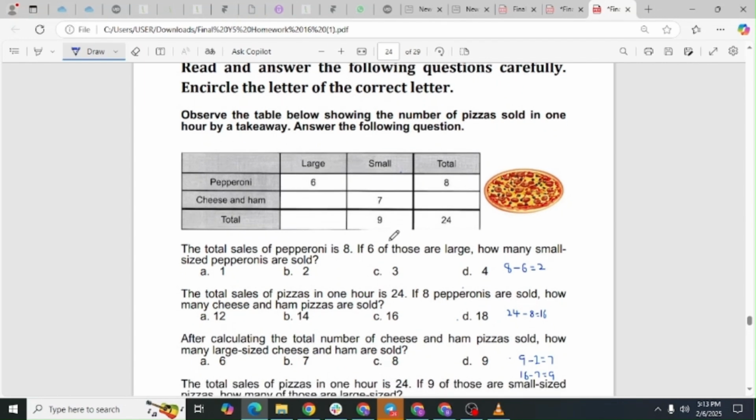4. Out of all 24 pizzas, 9 are small pizzas, and thus 15 are large pizzas, since 24 minus 9 equals 15. 5. Out of the 8 pepperoni pizzas, 6 are large, so 2 must be small. Now let us address each question step by step.